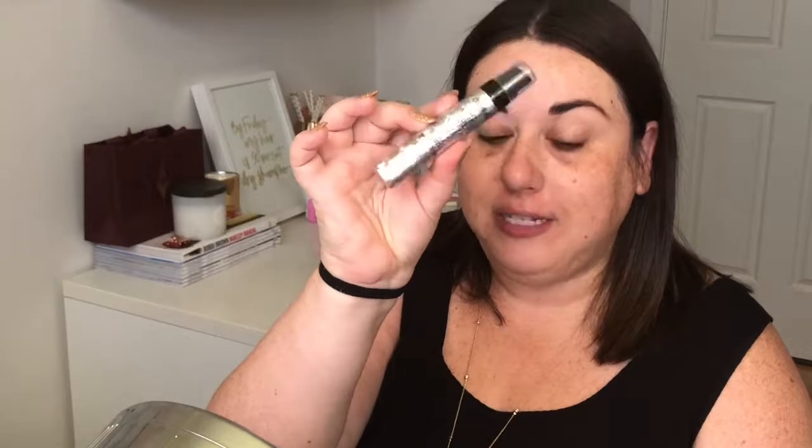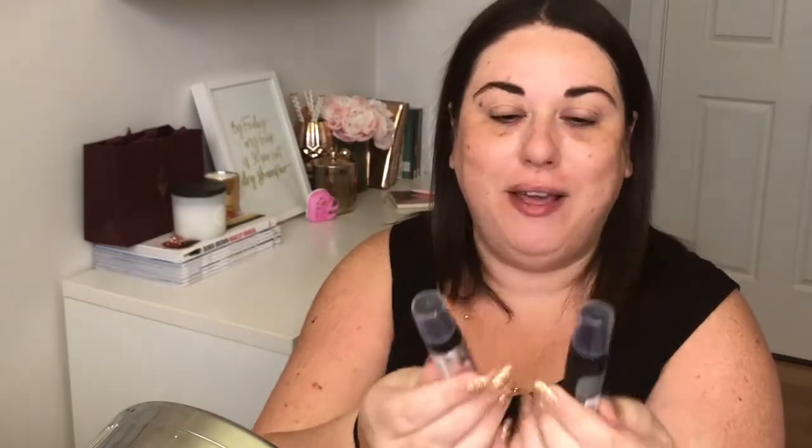I'm going to go ahead and then stick the Infallible Mattifying Primer on my, actually, am I going to use that? No, I'm going to go with the Luminizing Primer because of the foundation that I'll be using. But these are so small. I'm hoping I love these, but the problem is if I do, they're so small, you'll need to buy them again all the time. So this is the Infallible Luminizing Primer.